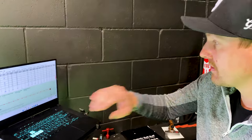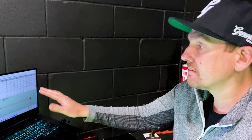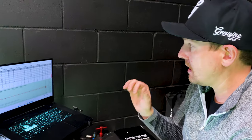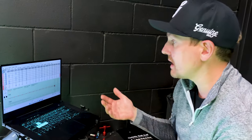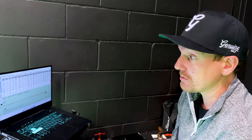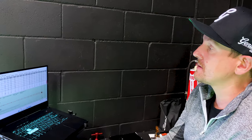So, for anyone not kind of au fait with Quintic, anything red, we're looking at that and seeing, do we need to change it? Anything in amber, we're working in the right direction. Anything green is very, very good. And anything blue is considered tour level. So with Gabe, we're getting a lot of greens. We're getting a lot of blues.